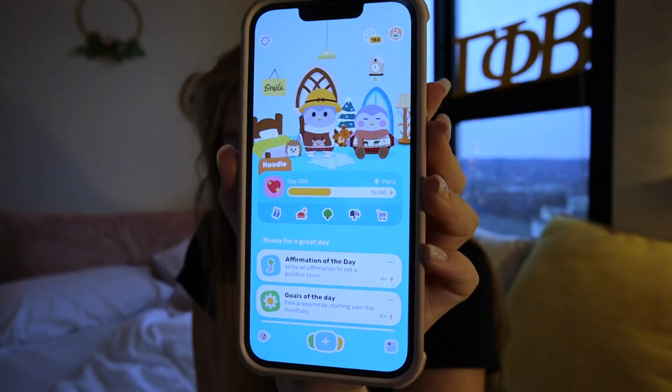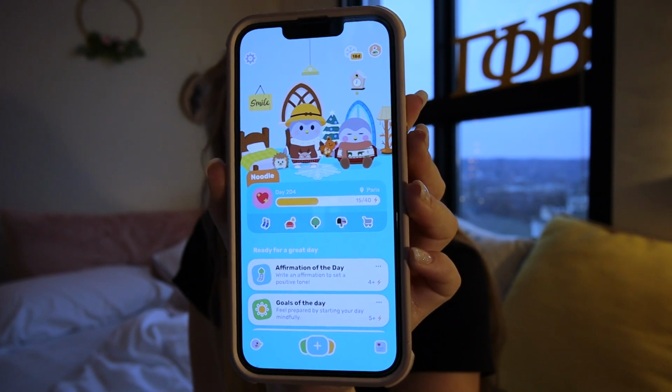I use this app called Finch. It's free. I love it. I talk about it all the time. Here's what it looks like, and there are a bunch of different things that you can do on here. So I like to write my little morning affirmations and set my to-do list, my goals for the day on here in the morning, and I find that that's a really good way to get me going for the day, get my day started on a positive note.